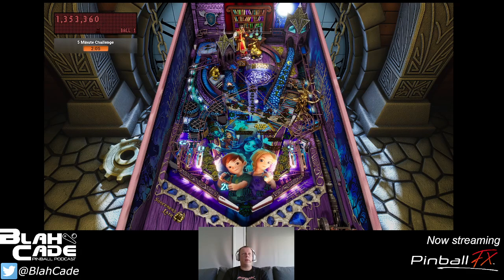Target there, but must be millimeters off. There we go. A really clear shot up that U-turn ramp there. Oh, there we go. That's why. Good.